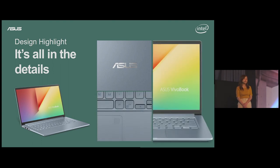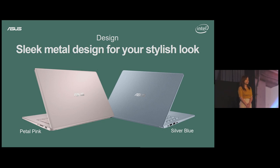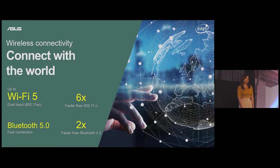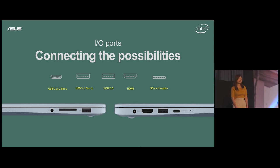And not only that, the VivoBook Ultra K403 also features a stylish chassis design with details. And that comes in classic silver blue and flower-inspired petal pink, two colors. And the VivoBook Ultra K403 has a powerful Intel Core i5 processor at your disposal and allows you to be more productive in multitasking and multimedia editing. And with dual-band Wi-Fi 5 and Bluetooth 5.0, you'll also enjoy a super fast online experience. And like the VivoBook Ultra A412 and A512, the K403 also comes with all the I/O ports you will need.